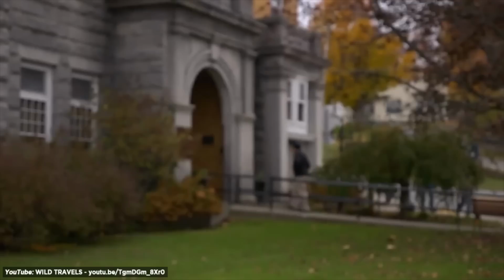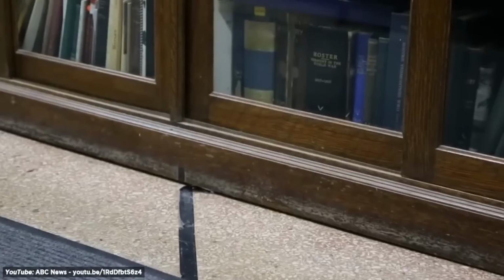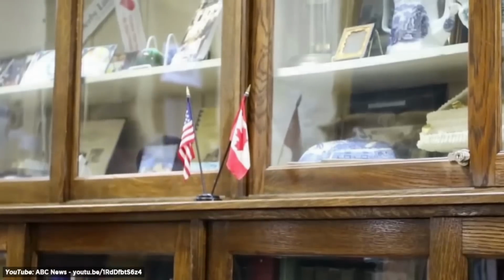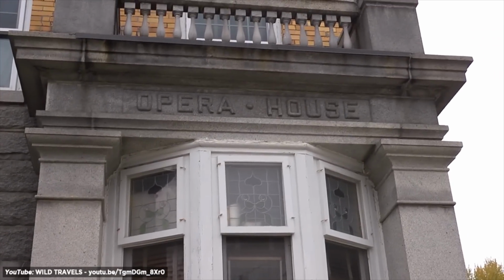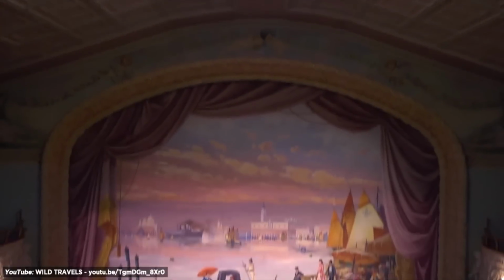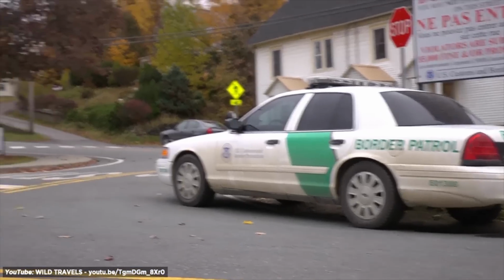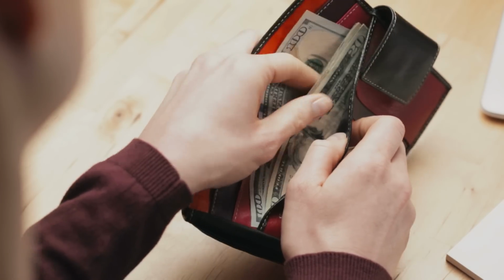This peculiar little town is also famous for the Haskell Free Library and Opera House, which, being pretty much 50% in Canada and 50% in the US, is the only library in the world to serve two countries at once, doubling up as an opera house where you can be seated in America while watching a performance take place on stage in Canada. Although the building itself cannot be officially used to cross the border, visitors are still expected to exit the building to their original countries, or they could face some serious fines.